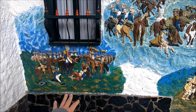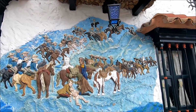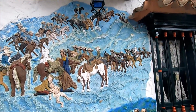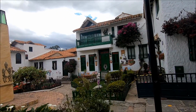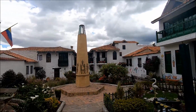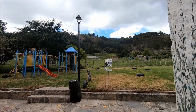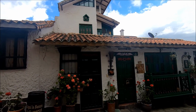Seems there was some type of significant battle here. There were many battles here when Simon Bolivar was liberating basically most of the continent from the Spaniards. Looks like most likely one of the battles took place here in Tenza. Looks like a pretty town. Definitely want to visit the real thing. Some more of Tenza here.